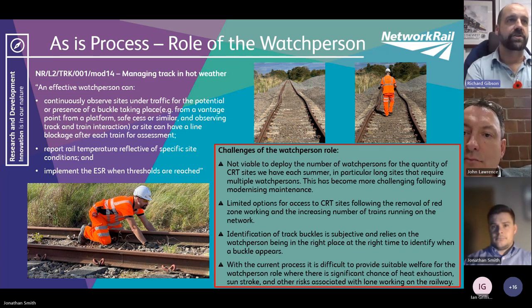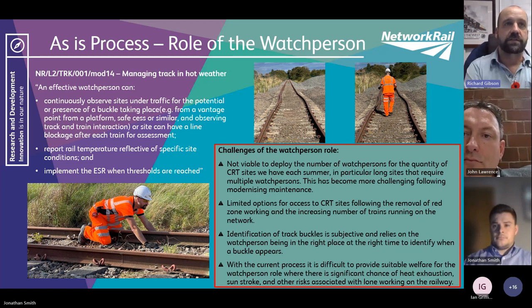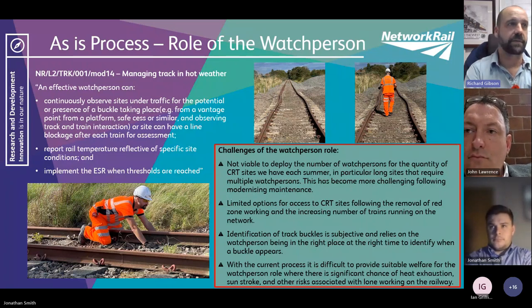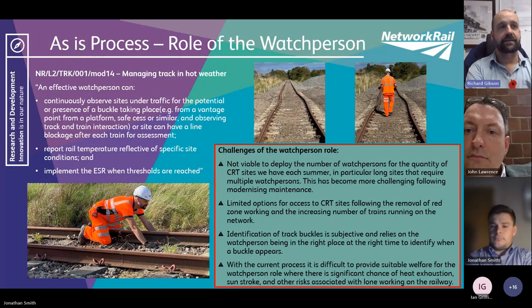And then we look at the challenges of a watch person role. So it's not viable to deploy the number of watch persons we need for the quantity of CRT sites we have each summer. In particular, long sites that require multiple watch persons. This is even more challenging now with the modernising maintenance changes that have just taken place and are in the process of taking place. We've got limited options for access to CRT sites following the removal of Red Zone working now, and also the increase in the number of trains running on the network has a massive impact on that.